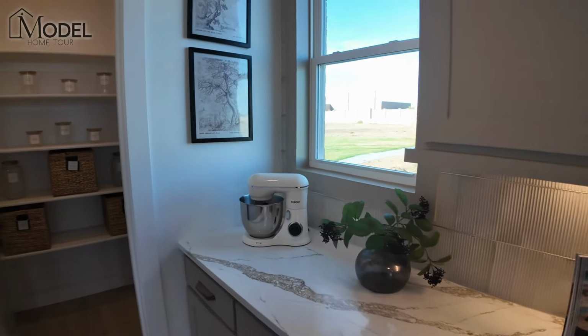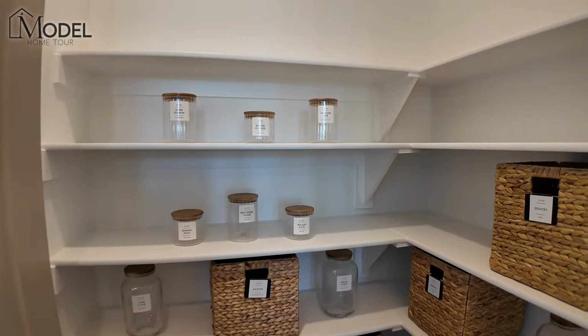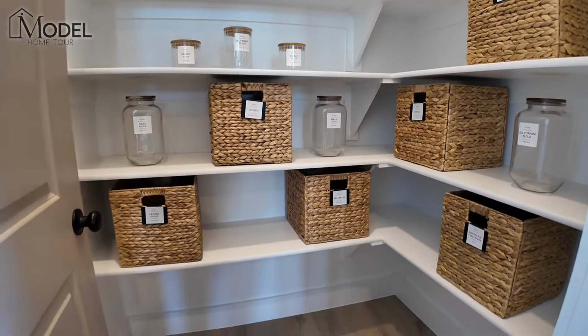They added a window and it walks you into your pantry. So you got a great pantry with lots and lots of storage. This kitchen is absolutely stunning. So leave me a comment. I'd love to get your guys' thoughts and feedback on this.